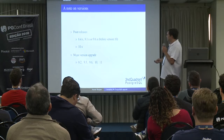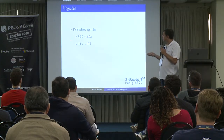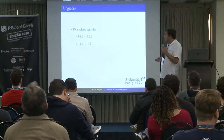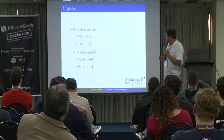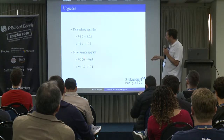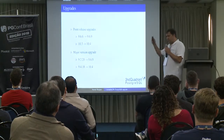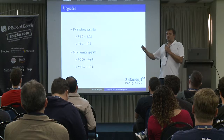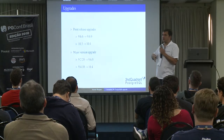This is just notes about versioning. A point release upgrade is just upgrading inside a major release. So we've got 9.6.6, and we want to upgrade to the latest version, which is 9.6.9. A major release upgrade is actually jumping, for example from 9.2.20 to 9.6.9. The problem is that the 2 changes to a 6, so you're moving to a different version with different data file formats. So you can't just stop the server, upgrade binaries, and start again. The data format of the files underneath is incompatible, so you can't work that way.